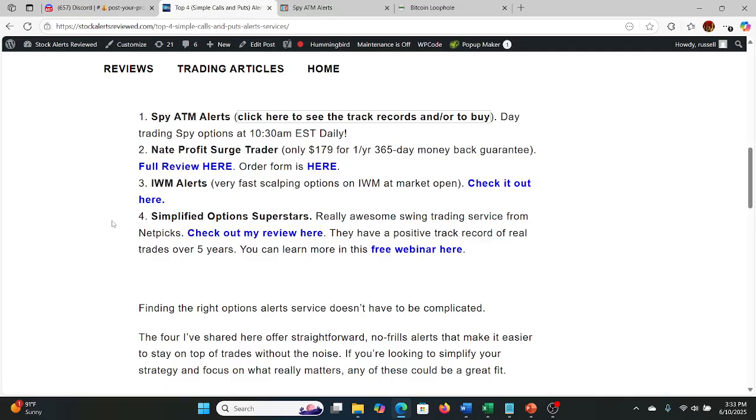So these four are probably my top favorites right now. I can't really think of anything else that is performing better than these. They're not in any particular order, although if I had to choose just one, I would probably go with SPY ATM alerts at the moment, just because of the fixed time of day. It's 10:30 a.m. Eastern every single day, has a fantastic track record, and everybody seems to be loving it.